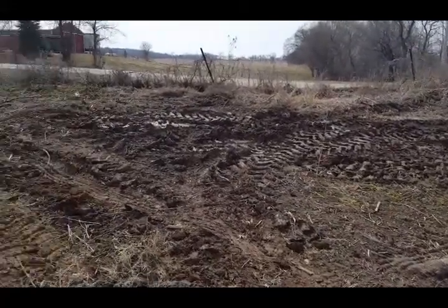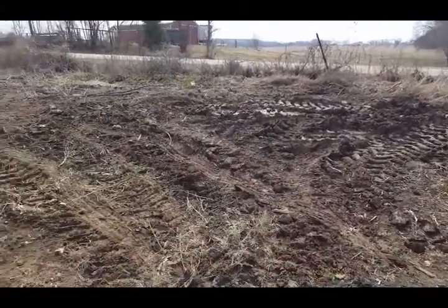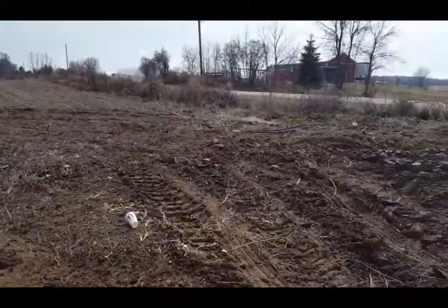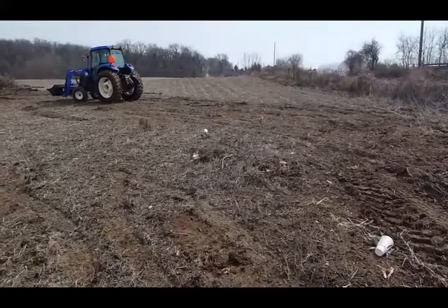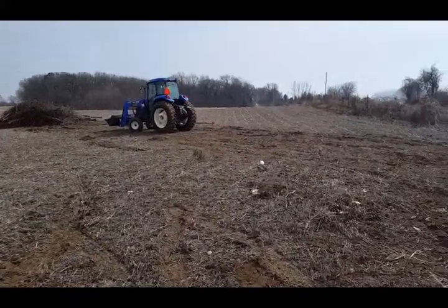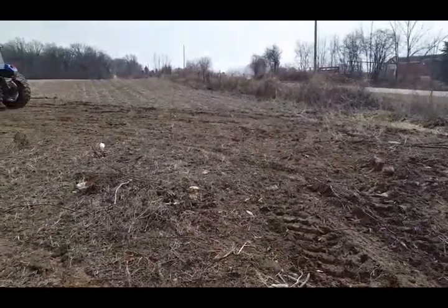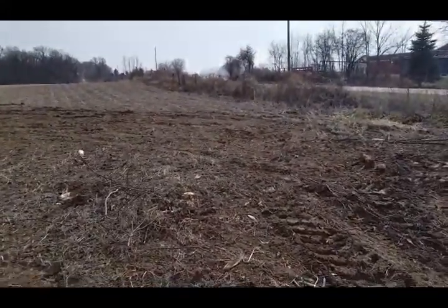I rooted it up a little bit here, but it won't be too bad. I'll fix that with a field cultivator. I've got a few little pieces of garbage and some sticks and stuff to pick up. Not too much though, just a little bit. And then I'll be done with this for now. I've got a few other trees on the other side of the house I want to throw on here before I burn it.